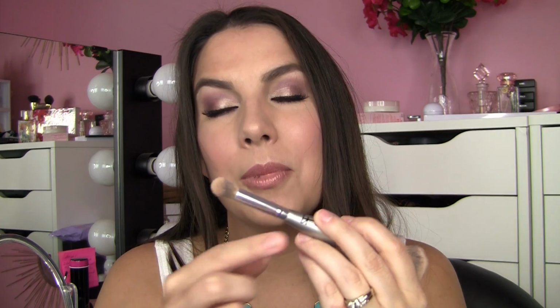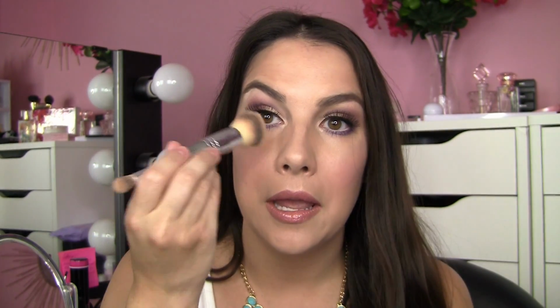I've got several that I like so much, going back to my Sigma F80, the F84. There's my Up and Up buffing brush from Target. I've got one from Tarte, Real Techniques. There are seriously tons of great options, and this is just one that I'm adding to the mix because I think this size is pretty similar to the Real Techniques buffing brush, but it's got this little concealer end, and this is really handy to go around the eye area, but also for stamping over your under eye concealer works really well.